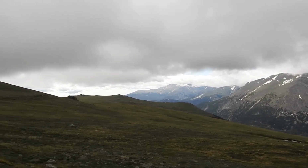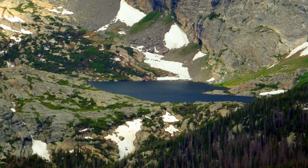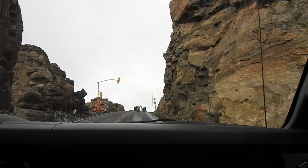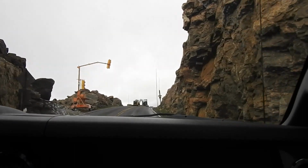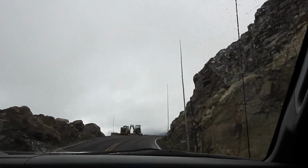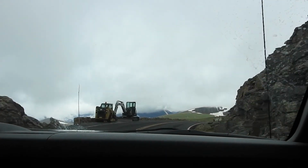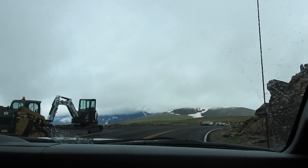At this point, we are above the tree line. Here, the elevation is too high and the temperatures get too low to support tree growth. Trail Ridge Road is the highest continuous paved road in North America. The highest point is reportedly 12,183 feet.